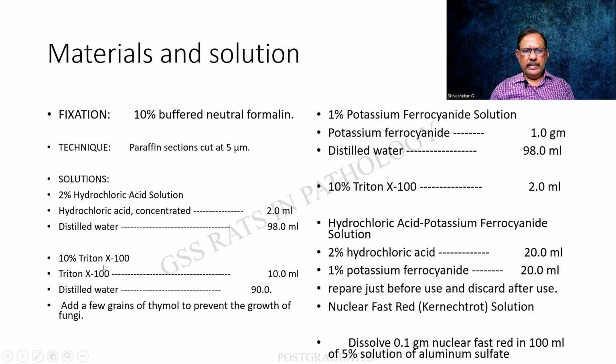Then there is a 10% Triton X. Again, 10 ml of Triton, distilled water 90. When you add, you get 100. So it forms 10%. A few grains of thymol, it is a preservative. It prevents the growth of fungus.